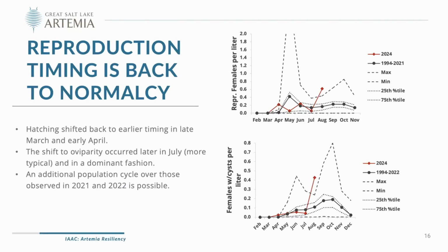But now, moving forward, these graphs are 2024 compared to 1994 to 2021, and things are in a sense back to normal. Spring hatching occurred earlier, then it goes through these boom and bust population cycles of the population and primary production. And this year we're looking at what looks to be a fairly robust population. We're already at our highest number of reproductive females per liter for August compared to these other years, and also the number of females that are reproducing oviparously.